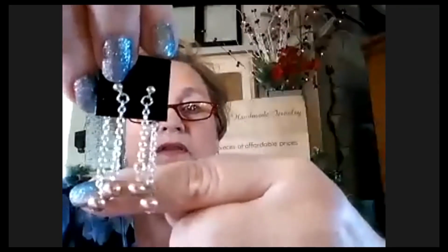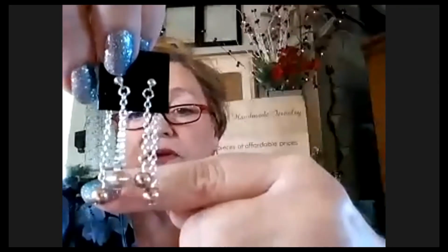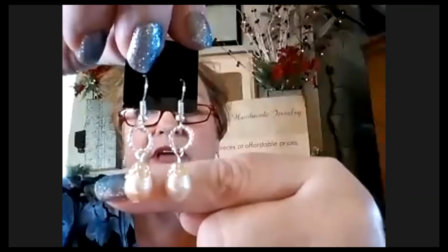And a couple I've shown before, but these are pearls. This is a pink pearl. These are actually faux pearls. These are $6. This is a potato pearl, and it's a very pale peach color. These are $7.